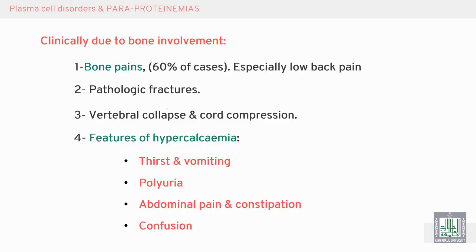Bone pain occurs in 60% of the cases, such as low back pain, pathological fractures, weakness of the bone, vertebral collapse, deformities, and spinal cord compression. Features of hypercalcemia: release of calcium due to osteoclast activating factor activating the osteoclasts, releasing calcium. So there is an increase in the serum calcium.